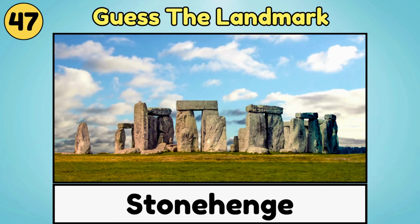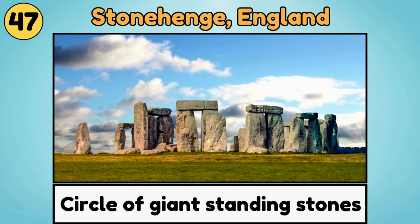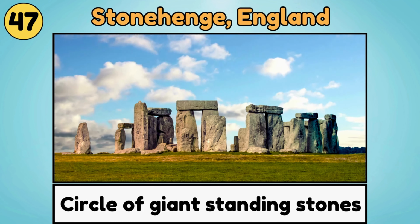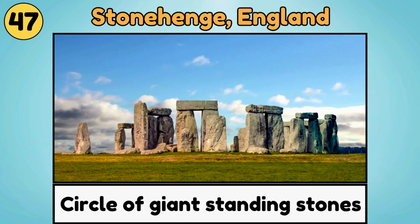Stonehenge. Stonehenge in England is a mysterious circle of giant standing stones set up long ago for reasons we're still trying to guess, like a puzzle from the past.